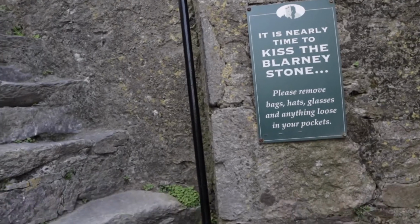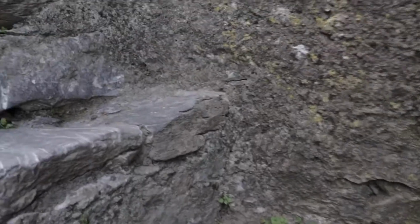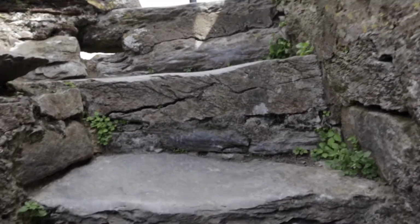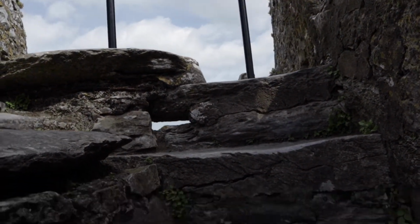Okay. So these are just a tiny bit of the stairs that you take up. We've been climbing and climbing these to get to the top. Whew.